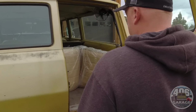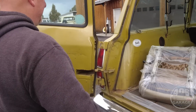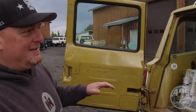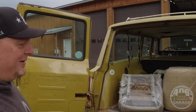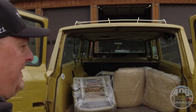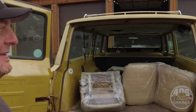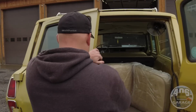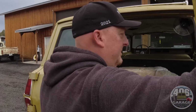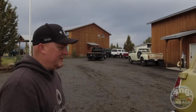So the barn doors, these are actually really cool. These are really rare too. Most of these have a tailgate with a power window, so this has barn doors. I like the barn doors better just because you open it and you're like, yeah. Not everybody's taste, it's mine. So anyway, pretty cool. It shuts like it's supposed to because they're heavy as heck. Watch my language.